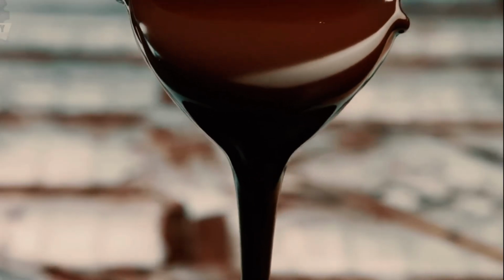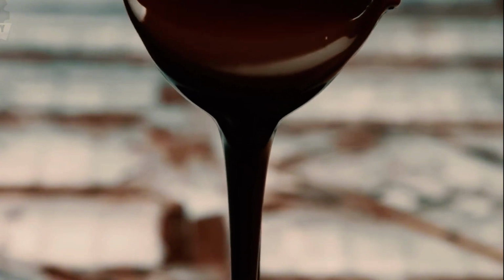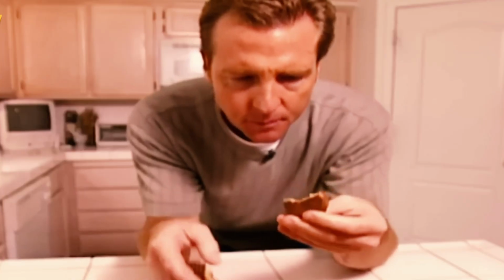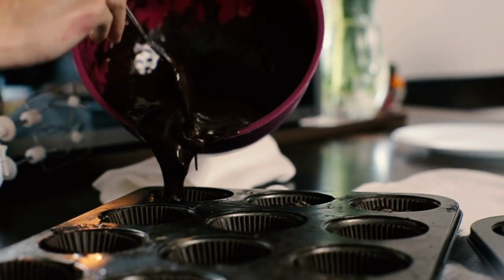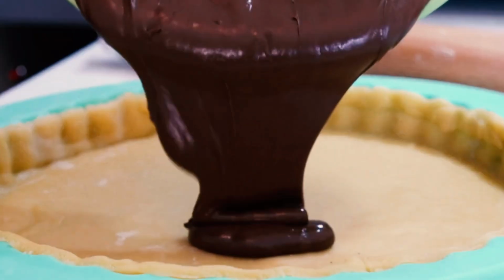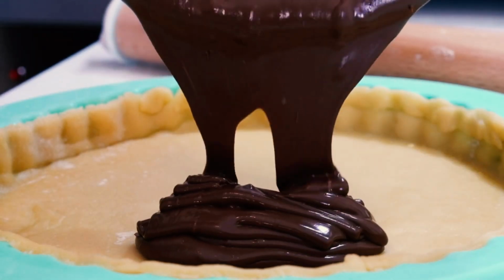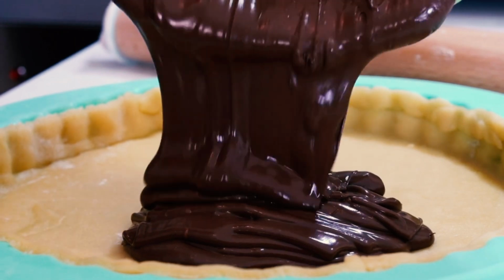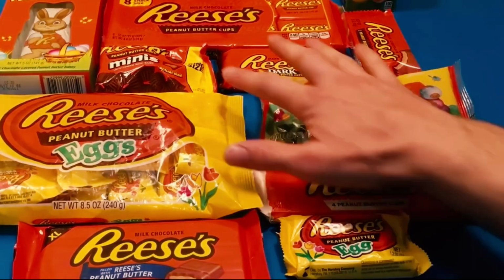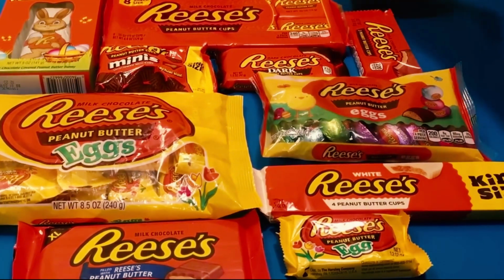With the peanut butter in place, it's time for the final act. Another stream of tempered milk chocolate flows over the filling, sealing it in and completing the cup. This top layer isn't just dumped on, it's carefully poured to ensure even coverage, creating that smooth, iconic Reese's cup top we all know and love.